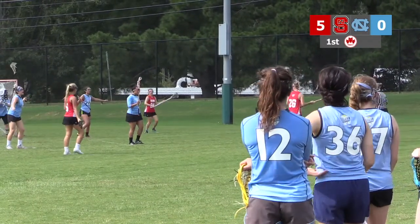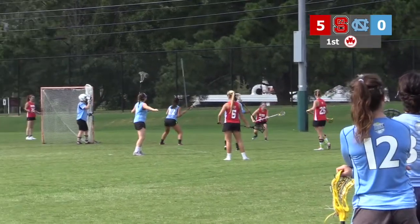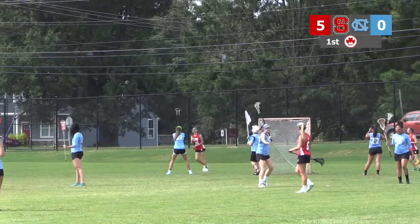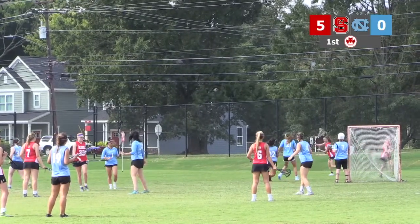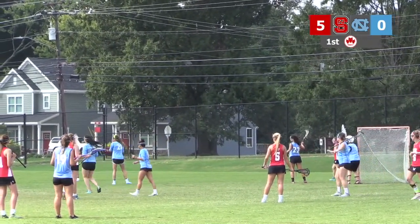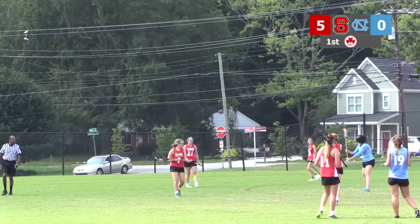Larkey doing a little around the world here. Now they're going to give it off to Amanda F. at the back of the goal. She's going to look for someone, a cutter. She found one. The shot's going to be deflected by Carolina, and it's going to roll out, but State's going to keep it. And now you see Savage at the top.